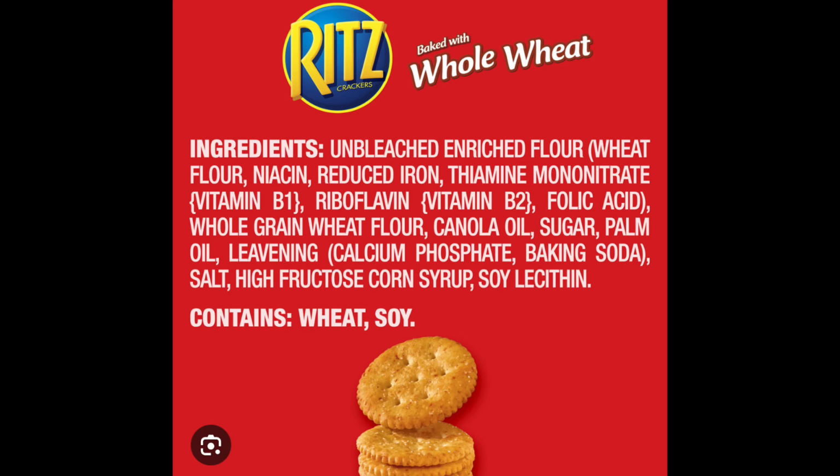If you compare those to one of the most popular crackers in America, Ritz crackers: high fructose corn syrup, soy, gums and thickeners, canola oil. Yep, high fructose corn syrup in Ritz crackers. So definitely look at your crackers. Look and see if there's seed oils. Look and see if there's high fructose corn syrup, because who would have thought that high fructose corn syrup would be in crackers? But let me tell you, friends, it is in everything. So definitely check that out.